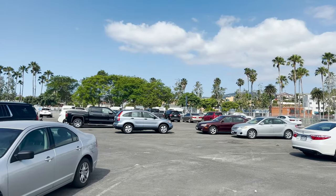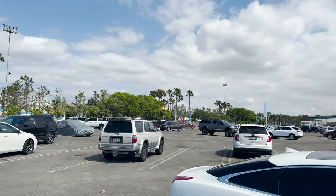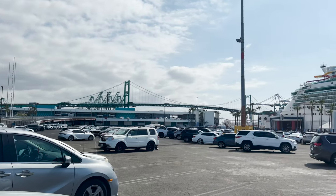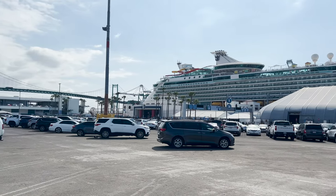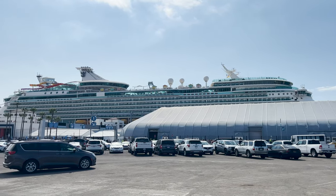So yeah, we did self-parking. I think the whole 4-day parking is gonna be $80. So that's not bad at all, actually. There's the bridge that takes you over to San Pedro, I believe. And there she is, man. Navigator of the Seas, guys.